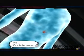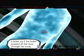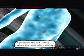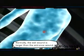It's a bullet wound. Does that mean Rosalia was shot? It looks as if the bullet passed all the way through her body. The entrance GSW is where the bullet enters the body. Conversely, the exit GSW is where the bullet exits the body.